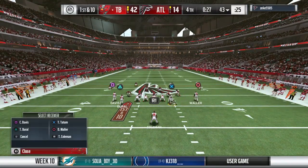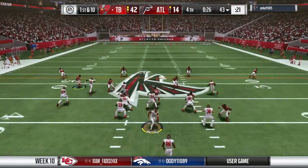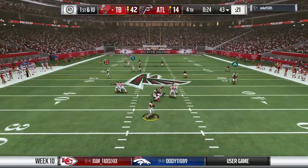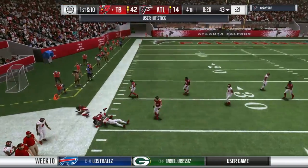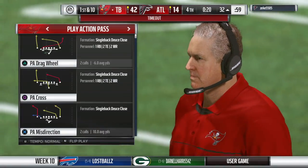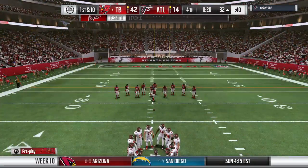They'll send a receiver in motion to the left. They go play action here on first down. He's got his man on the crossing route, and he takes this one down all the way near the 30. A really nice gain of 25 yards.